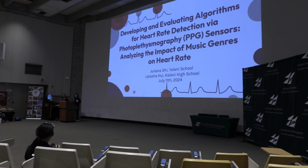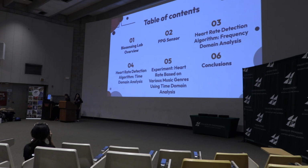Our presentation is titled Developing and Evaluating Algorithms for Heart Rate Detection via photoplethysmography sensors, otherwise known as PPG sensors, then analyzing the impact of music genres on heart rate. So this is a brief overview of what we'll be going over. On the start, we have our biosensing lab overview of how the PPG sensor works, the two different algorithms that we created, the frequency domain analysis and time domain analysis, and our experiment that we conducted and our conclusions.